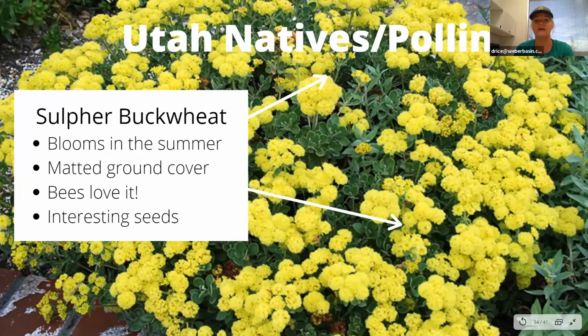It's a really nice thing to do for the bees to add some plants that are good for them. And a lot of our native bees are very specific to what types of plants they're even able to pollinate. So adding a few of these to your yard is a really nice thing for you to do for the bees.